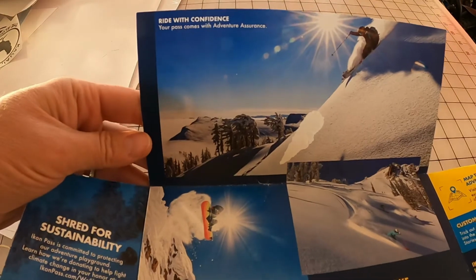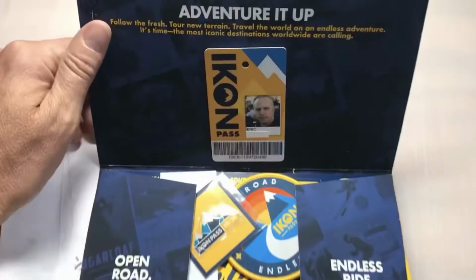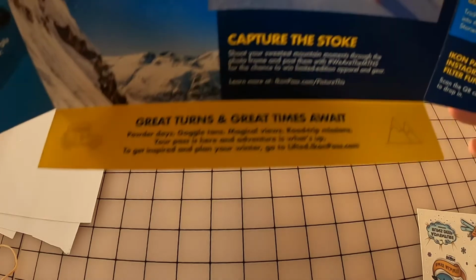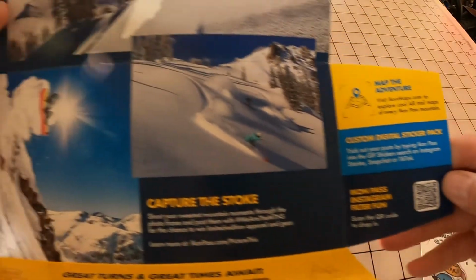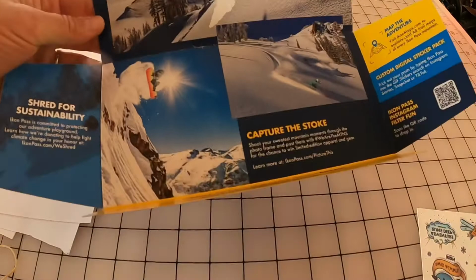Nice little package, but still probably not as nice as some of the other years. Last year, the package was pretty nice. And the year before that, first year of the Ikon Pass, it came with a ton of stuff, including a lanyard. You can check out my other Ikon Pass Welcome Package opening videos if you'd like to see what the other passes came with.